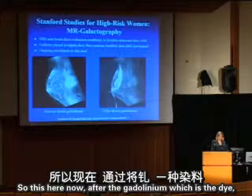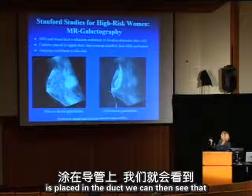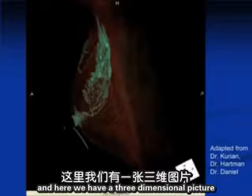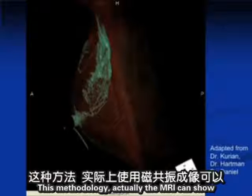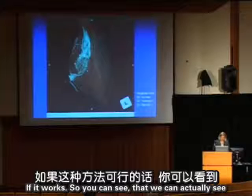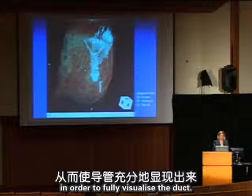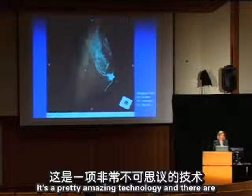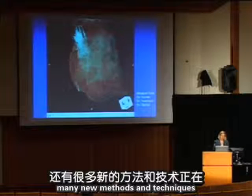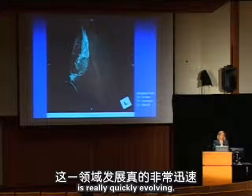these patients early. So this here now, after the gadolinium, which is the dye, is placed in the duct, we can then see that the entire duct is visualized, and it's visualized better by MRI. And here we have a three-dimensional picture which can be generated. This can rotate so we can actually look at all aspects of the breast. So you can see that we can actually see the three-dimensional aspect of the patient's breast in order to fully visualize the duct. It's a pretty amazing technology, and there are many new methods and techniques that are being looked at for MRI, and this field is really quickly evolving.